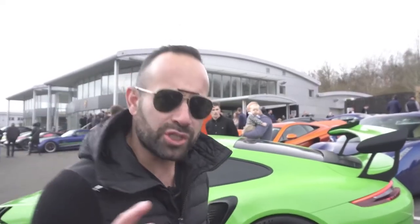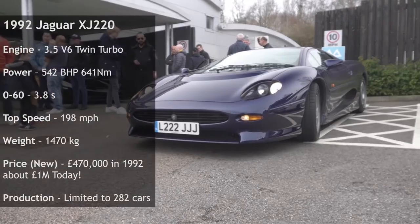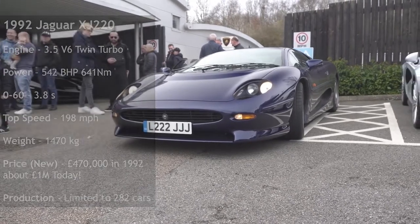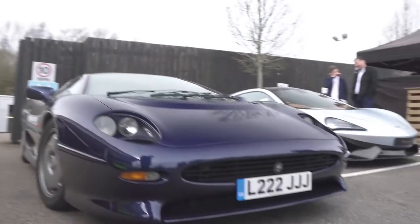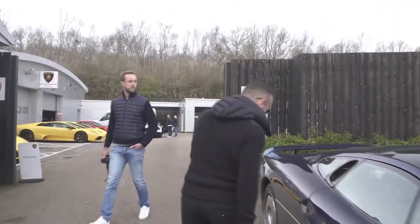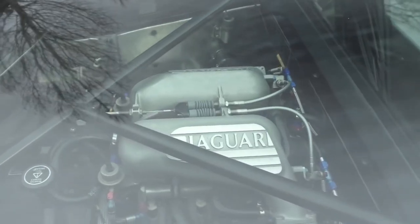There's one other car I want you to see here. Very old school, like me. Jaguar XJ220. You don't really see many of these around. It's got your number plate, JJJ. Let's have a look at the engine bay. Look at that. Only a six-cylinder engine.